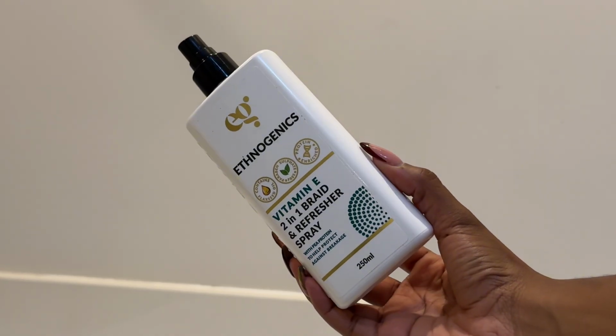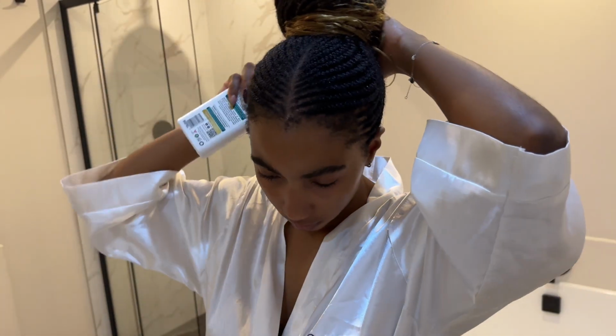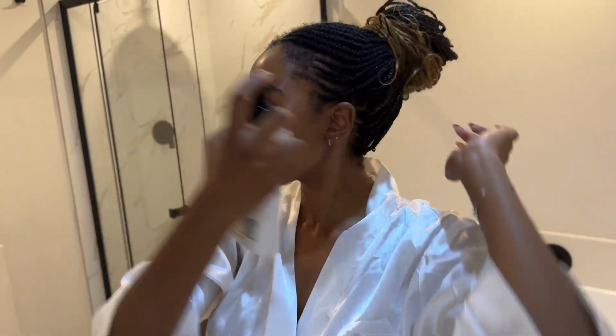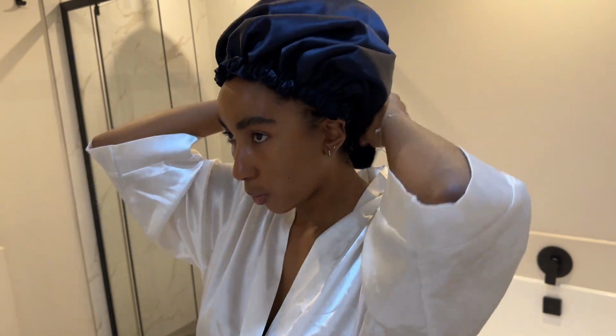And to keep my hair moisturized in my braids, I'm going to be using this refresher spray. And you know what? Ethnogenics hair products are actually really good, especially for the girlies that have got protective hairstyles almost 90% of the time. This brand is amazing. And since we're getting ready for bed, I'm just going to snap on my bonnet.